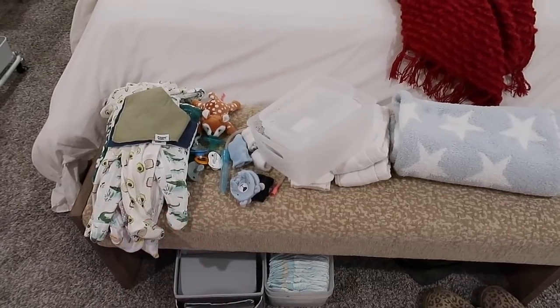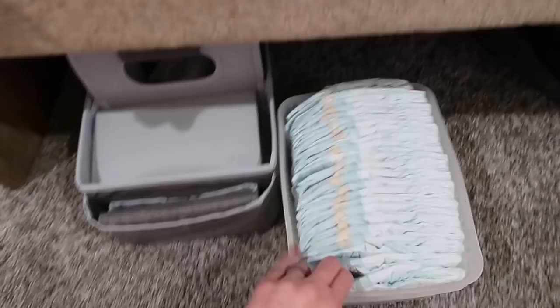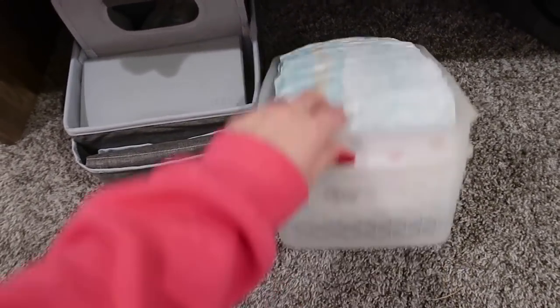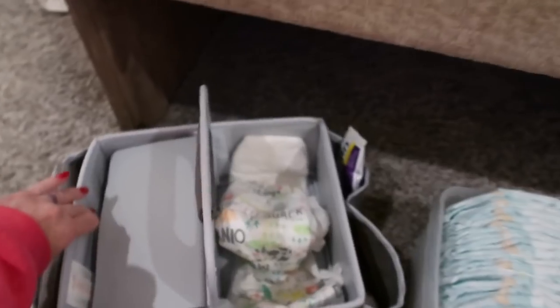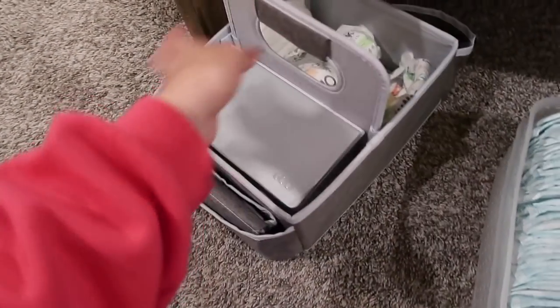I have pretty much everything that I want to add to the cart right here. I have some diapers that I've already filled up in a plastic container right here. I purchased these little plastic containers from At Home. So there's two of those. I already showed y'all this diaper caddy. I need to organize it because we've destroyed it. But I just like to plop this under here.